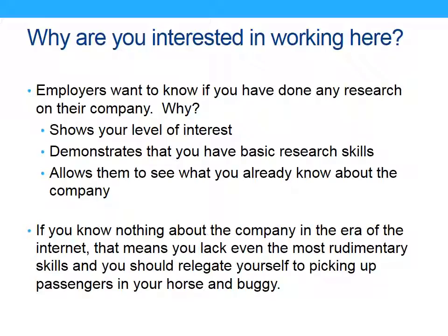And here's the reality. If you know nothing about the company in the era of the internet, that means you lack even the most rudimentary skills, and you should relegate yourself to picking up passengers in your horse and buggy, kind of like an Amish Uber group. The point I'm making here is they want to make sure that you are not some lump who is going to show up and expect to be spoon-fed everything.